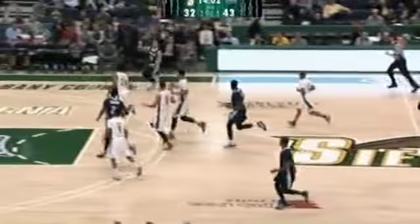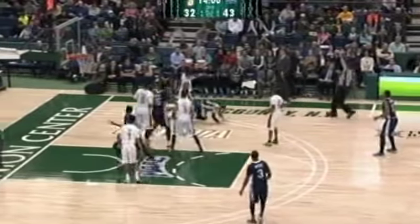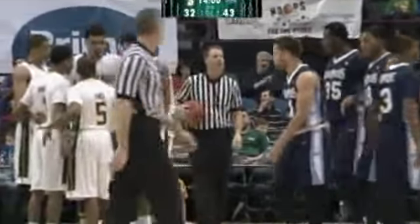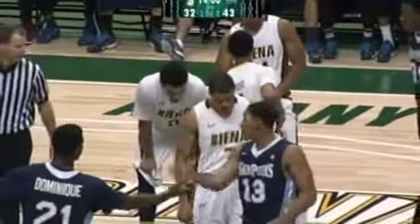Rebounded by Gaskins. Outlets to Weish. Peacocks looking to run. Washington on the right side. Oh, and he's fouled by Long. He dove into him on a long 18-foot jump shot. Long, his second, it'll put Washington at the line for two. Smart play.